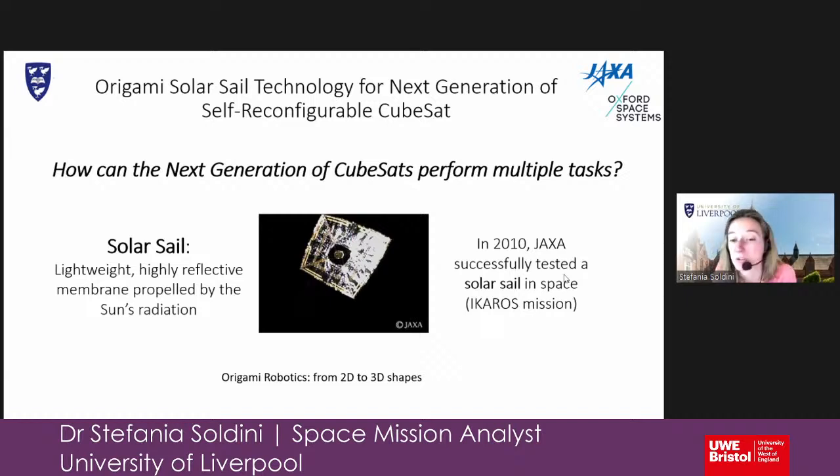spacecraft, which are called solar sails. Now, solar sail is quite a recent technology in the sense that it has been tested only in 2010 for the first time. And what is fascinating about solar sails is that those systems are totally propellant free. The beauty about using a sail in space is that this is a highly reflective mirror. By reflecting the sunlight, the sail is able to basically move into space without the need of any propellant. So it's quite an interesting system.